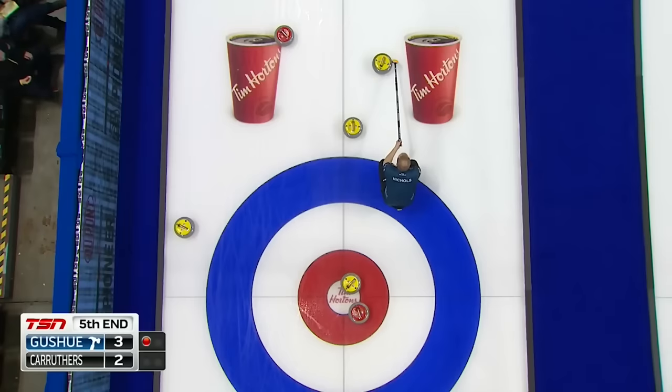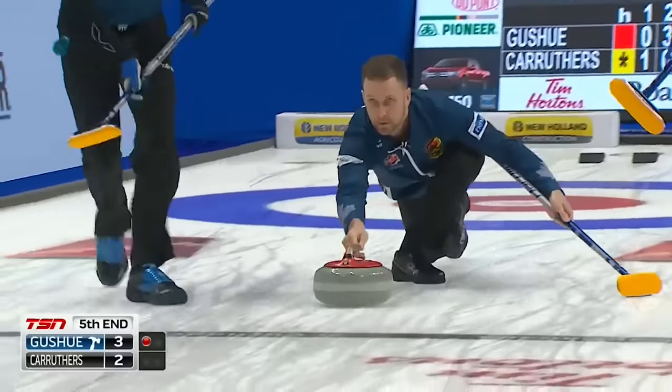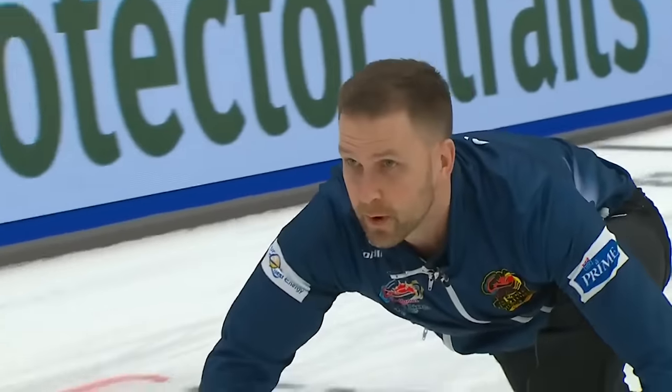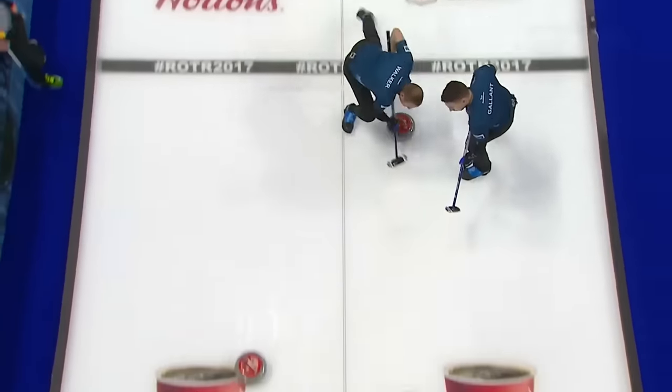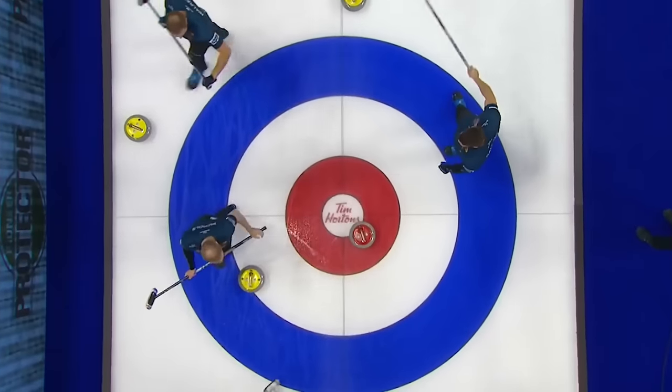And hit it dead on and give up an actual steal of two. All right, it actually in some ways helps them here. Yep, it's like a guideline. There's no risk. Final stone, Guju. Walker with him. Angle it back. Is he going to pick it? Oh, come on.